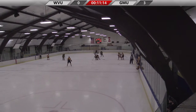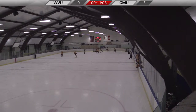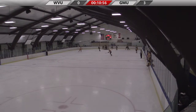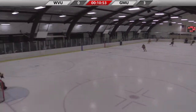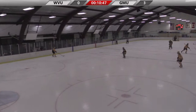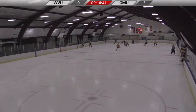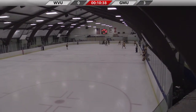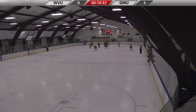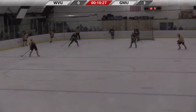Here they come again. Here's Isaac Jones. A little scrum, forward, back over. And George Mason's able to send it down. We got 55 seconds to go here on the Mountaineer power play. Coming back up with it, that was Hans Watson. Tease it up, no, and that shot is blocked. 30 seconds to go here on the Mountaineer power play.